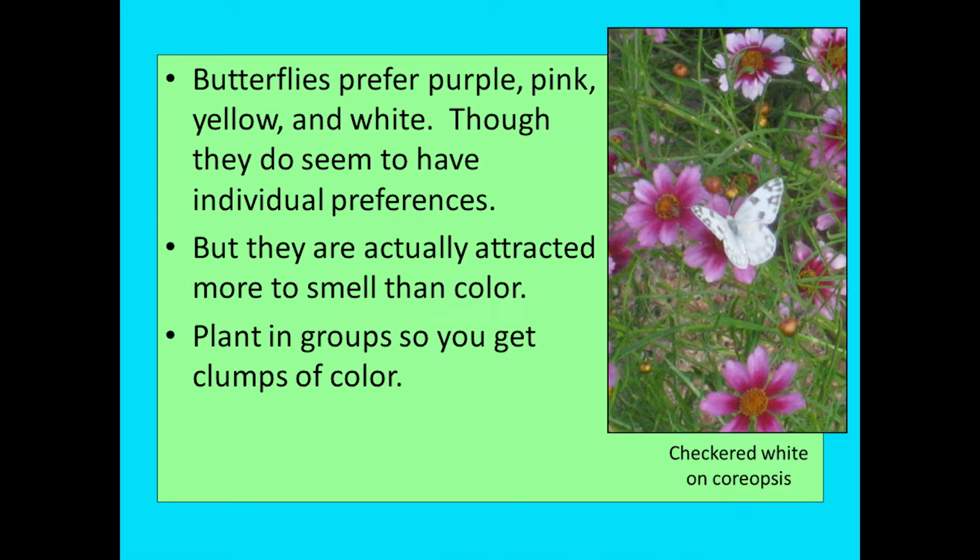Butterflies prefer purple, pink, yellow, and white, though they do seem to have some individual preferences. I'll be real honest with you. I think if they get on a plant that has a lot of nectar, they're going to stay on it for a while. I have red pentas. They come to the red pentas every year. They do like my coneflowers.